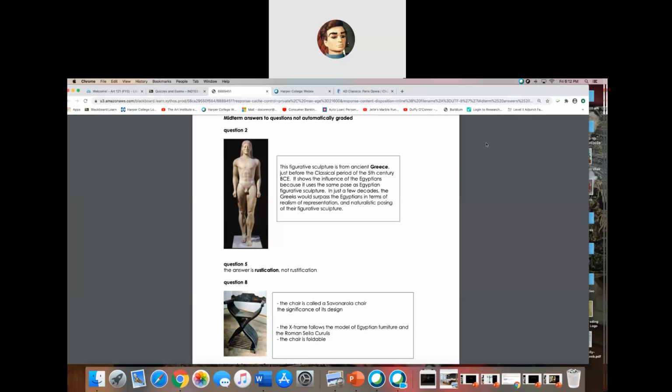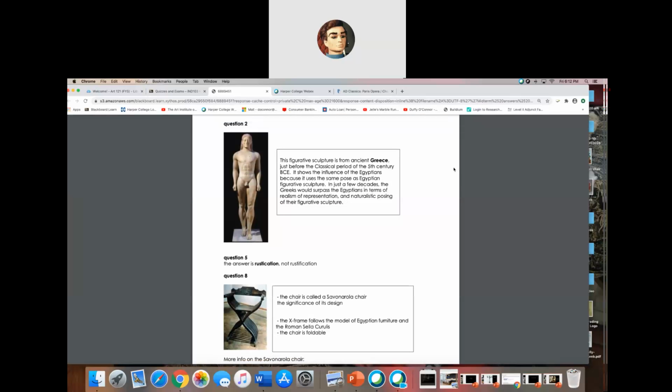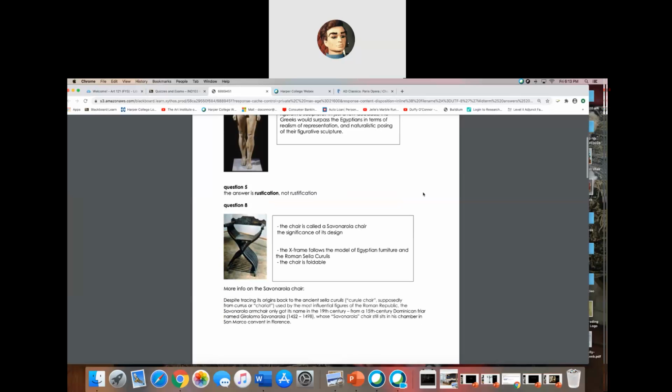If this helps you, if it doesn't, maybe you didn't get any of these wrong, but this figurative sculpture from ancient Greece, and remember, this is like the Greeks imitating an Egyptian sculpture and doing it very well. So that's Greek, not Egyptian or Roman.